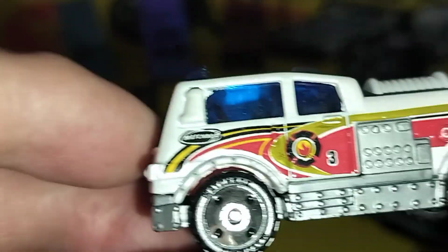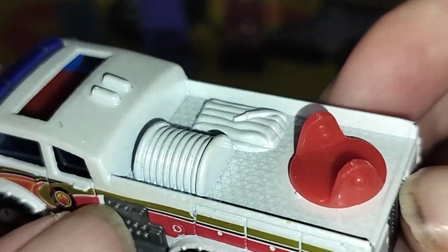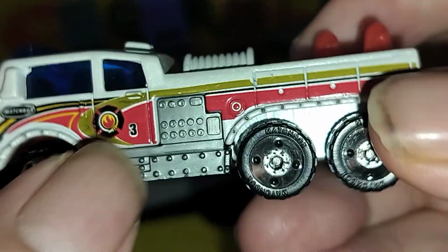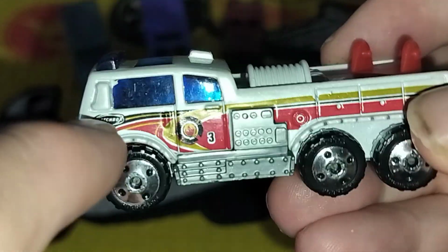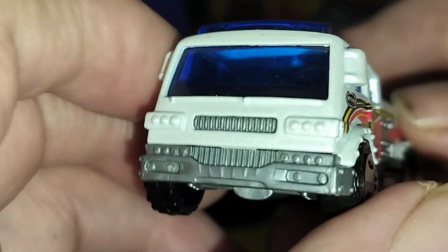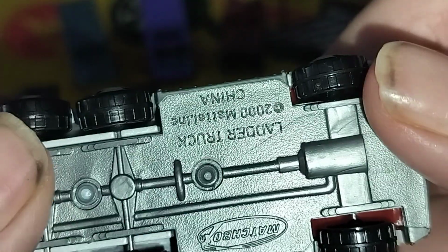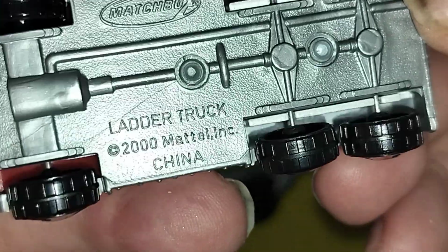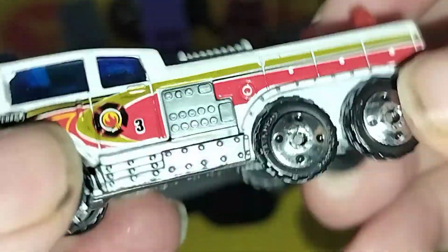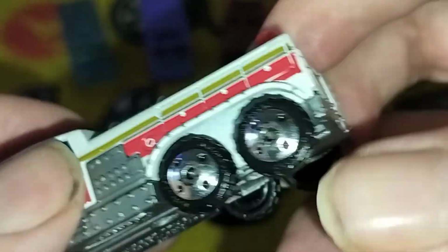We got some kind of a Matchbox fire truck. I don't know if there was supposed to be any ladders with it or not. Here's your doors where they store everything. You got red interior. Looks like a tinted blue windshield, plastic front end. And this is Matchbox Ladder Truck 2000. It's got three axles.